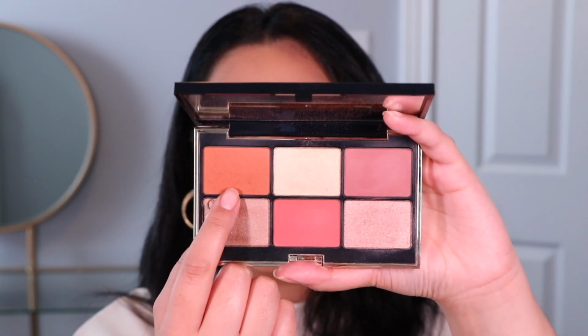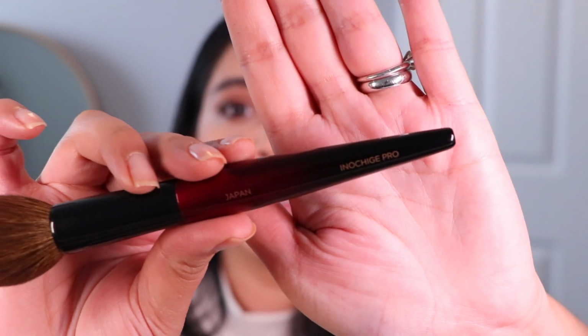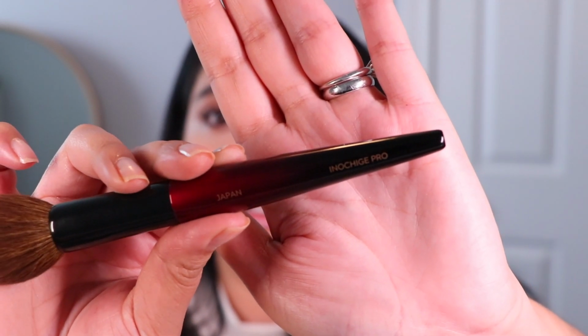So I am going to go in with a light hand and I'm going to pick up this shade right here. I'm using my Sonia G, I do not know how to pronounce this, the Inoshig Pro Brush. Hopefully you guys can see how it is spelled. I'm going to pick some product up and then tap it on the back of my hand, or if you have a napkin down, just so that you're not going in too heavy-handed at once. These blushes all blend out really nicely, but let's not go in too heavy-handed at first. I like to build my blush.